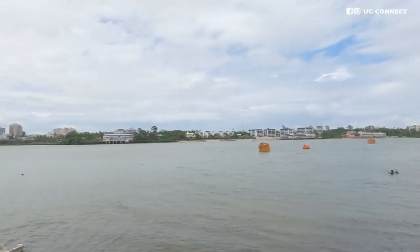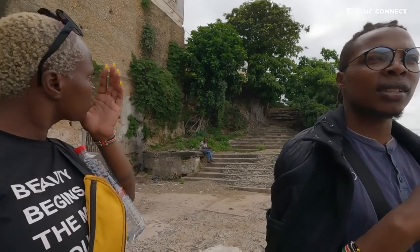When you come here maybe during the evening time, the sun sets from here and there, and during the golden hour, this place is so beautiful. So beautiful. And the water is clean, the view is nice.